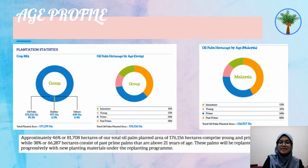So next is the age profile. It shows the statistics for the plantation for IOI Group. The first one is the crop mix for the group, where we have oil palm, rubber, and others. Oil palm is 99.3%, rubber 0.3%, and others 0.4%.